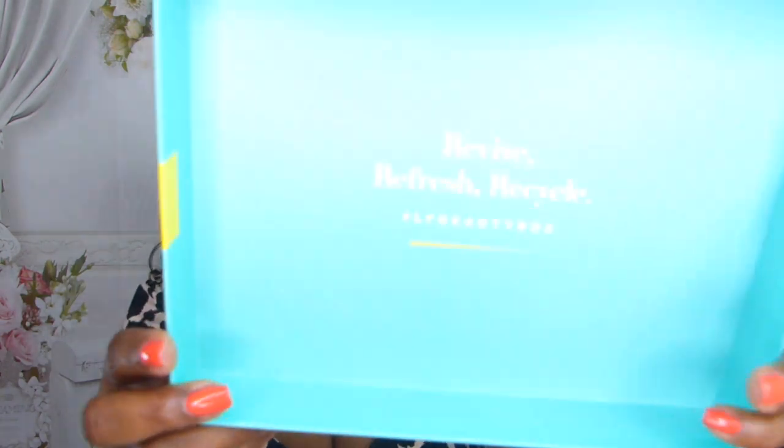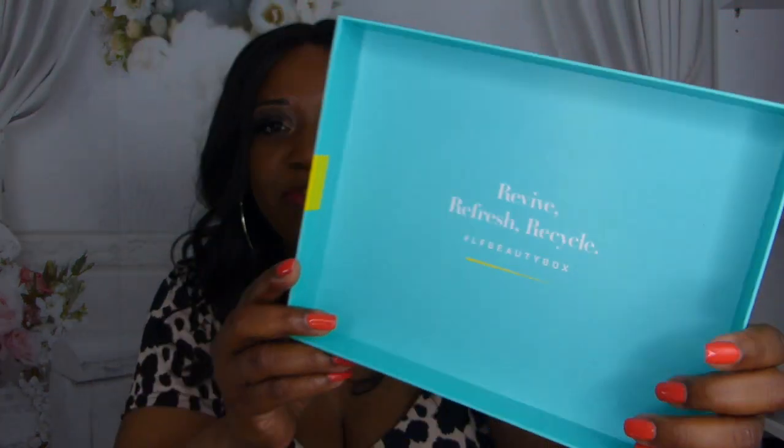So today I'm just going to do an unboxing for you guys, and this is the Lookfantastic beauty box for January. And you guys know that I do like this beauty box from Lookfantastic. They've got really good products, and on the cover it just says Revive, Refresh, Recycle, and hashtag LF Beauty Box. That's what's written on the inside. Many of you probably already did your unboxing, so if you haven't done that yet, please turn off this video. This is not for you. This is going to be like a spoiler.